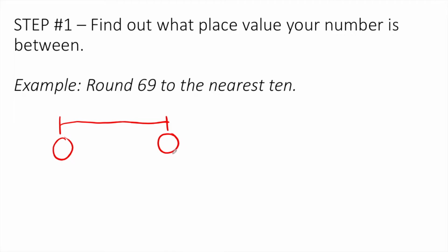We already learned how to do this with Miss Nasuti. So we're just going to put that number in a place value chart like we learned. And now we see that 69 is between 6 10s, which is 60, and then 7 10s, which is 70. So that's the sides of the road. You can imagine Hei Hei's trying to decide, should he run to 60 or 70? Next, we find out the halfway mark.